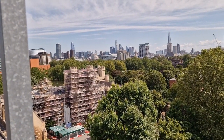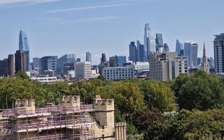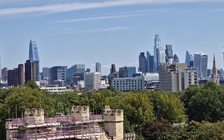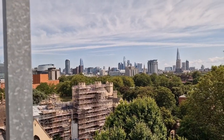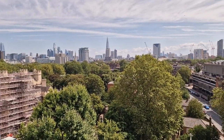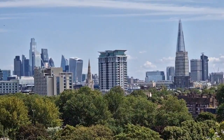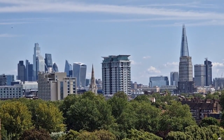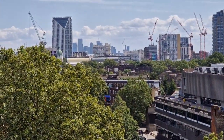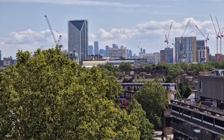And then we go right across to London. Shard. And this building here with the green dome, just there, is the Imperial War Museum, and that will be visited very, very soon.